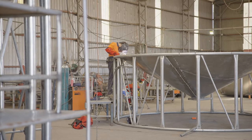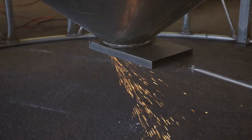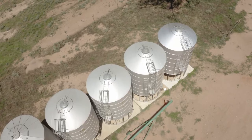HE Silos is 100% Australian manufactured, utilising the thickest materials in the industry to ensure longevity for your product. We guarantee our products for 10 years and expect a 30-year lifespan. There is no substitute for thickness of material strength.